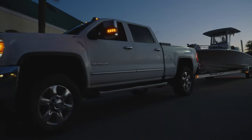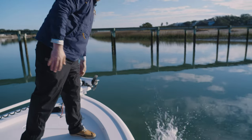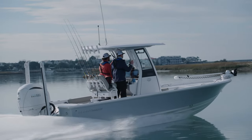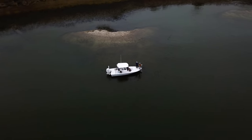This week on the Sportsman Experience, Jim is joined by his good buddy Alex on some of their home waters in Charleston, South Carolina. They're taking out the all-new Masters 247 in hopes that this beautiful bay boat can get them shallow enough to target some winter schools of redfish.